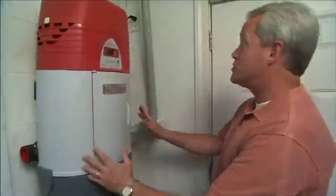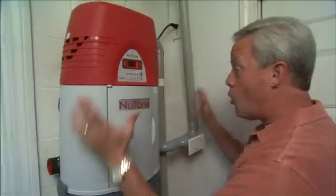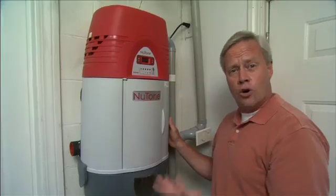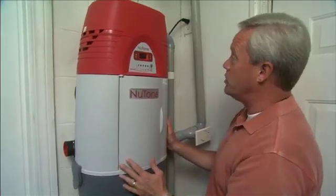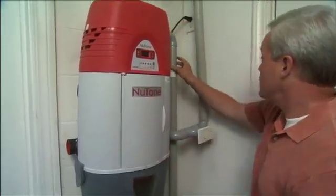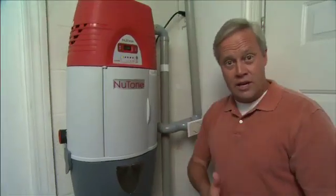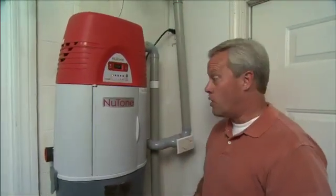Some other advantages of a central vac system include all of the noise is right here in one spot, and this one's located in the basement of this home, which is a fairly typical place for the location. Another advantage, your exhaust goes down and out of the house so that you're not mixing any dusty air with your indoor air, which can certainly affect your indoor air quality.